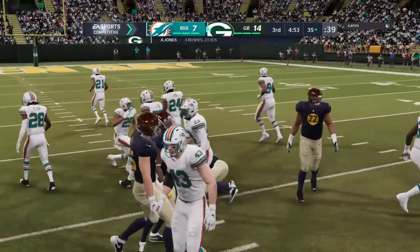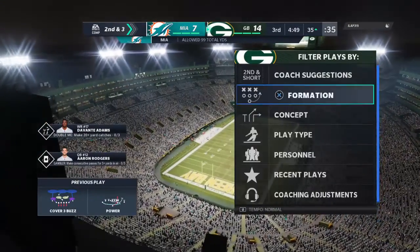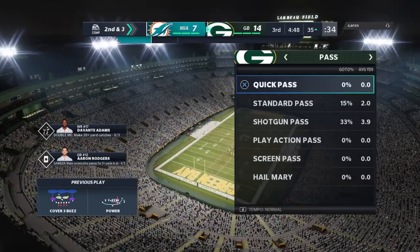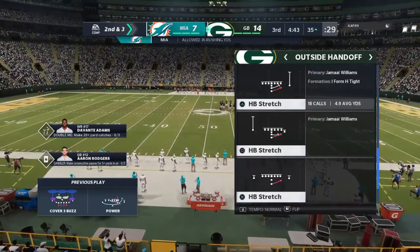He'll be stopped at the 35, but not before he picks up 7 yards. 7 yards on the pickup there, and it'll leave him with a 2nd and 3. Brings up 2nd and 3.